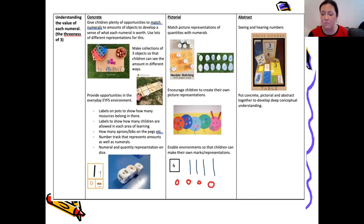So it's okay saying, well, this is number 3, this is number 5, this is number 7, but we need the children to really understand the 3-ness of 3, the 5-ness of 5, and really seeing what that's worth. And the way that we would do that is by representing that number in lots of different ways.